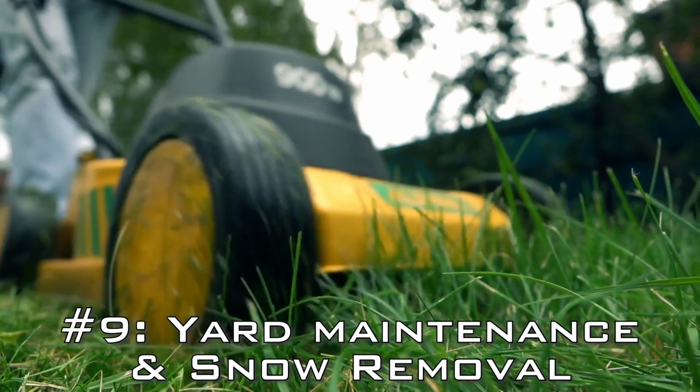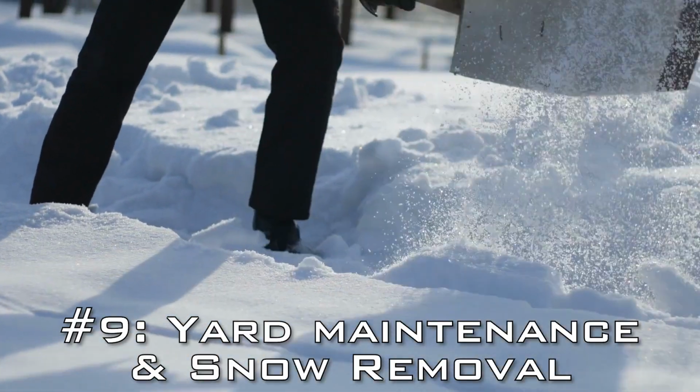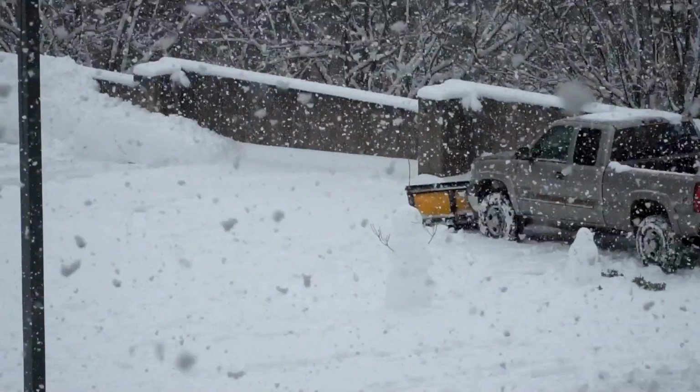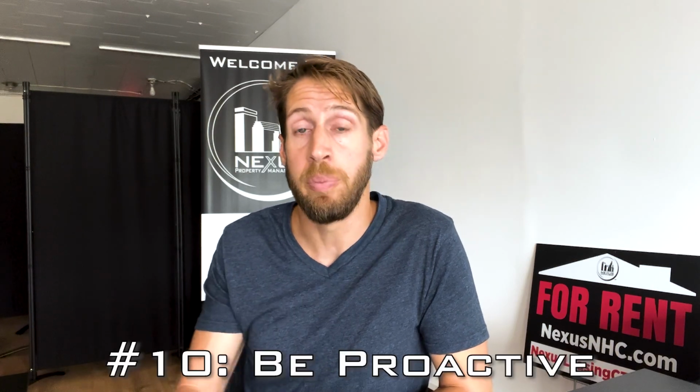Number 9 is yard maintenance and snow removal. In many properties, especially multi-units, the landlord will have something set up for this, but you want to make sure that you ask. You want to make sure that you understand the expectations. If someone's coming to plow, you might think that you don't have to do anything, but it's very likely that stairs, walkways need to be treated, need to be shoveled. So you want to make sure that that's good and clear before you see on the news that we're getting 7-8 inches. Make sure you have a plan.